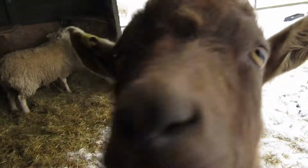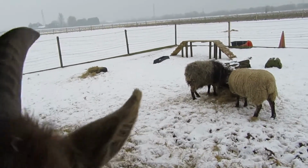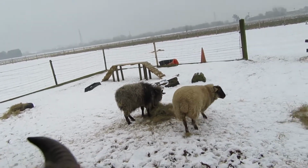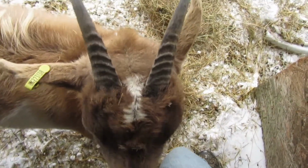Will you get down? Get down. He's got my sleeve. Sorry. Get down. Get off. Now he's eating my scarf. Get down. Oh, honestly. You're being horrible.